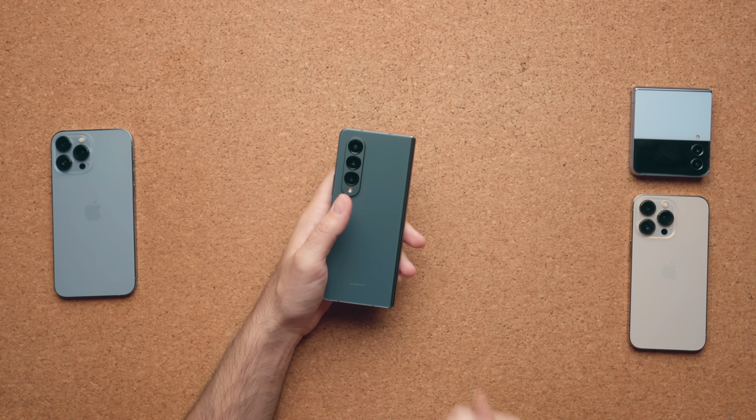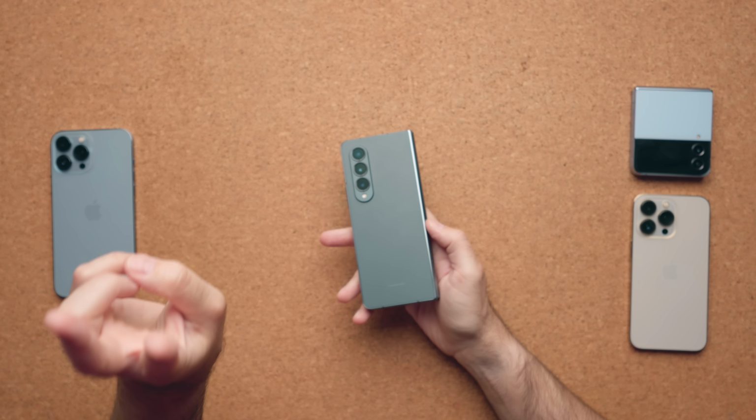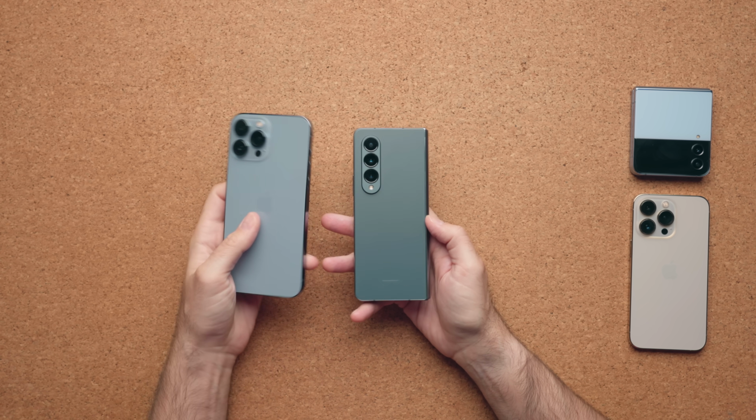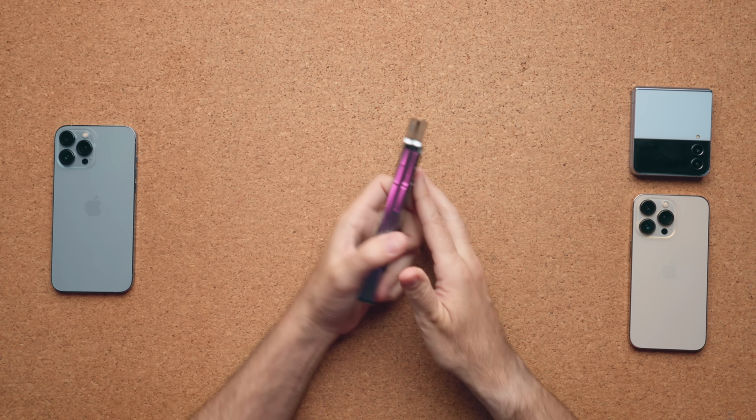And I have a bone to pick with other tech reviewers because some of them are saying this is a big phone. Yes, it's big in 2 specific areas. It's heavier at 254 grams, which makes it about 50 grams heavier than the iPhone 13 Pro Max, and it's thicker. But the area that it excels in is handability. You hold this in your hand, it's very easy because it's not wide.